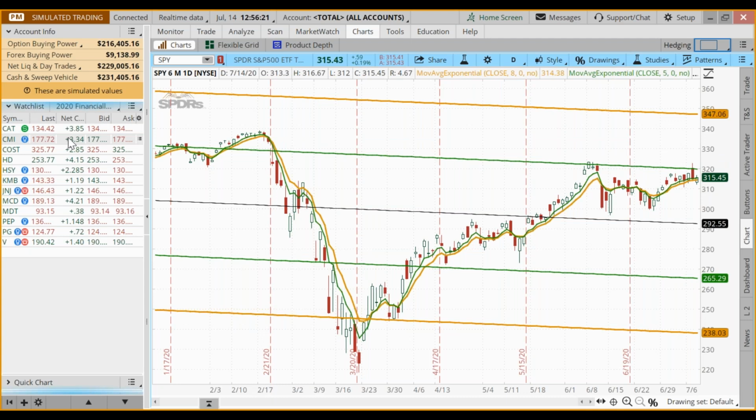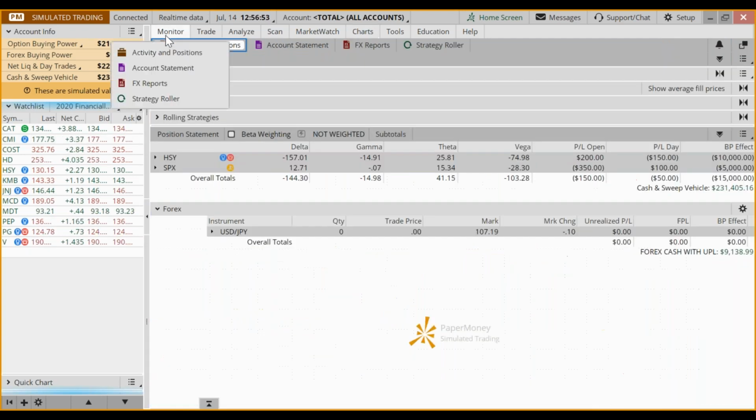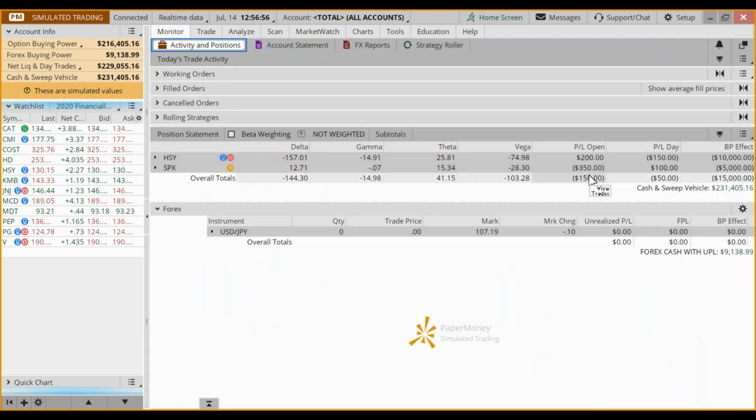Okay, that is it for today. Remember, next week will be our earnings Iron Condor week. So we'll be looking at setting up our Iron Condor for Amazon, Google, and if we're still in Hershey at that time, possibly putting on something on Hershey. In the meantime, we'll be watching the SPX to see if we want to stay in this trade or not. Right now we're down a little bit, but I'm okay with that.